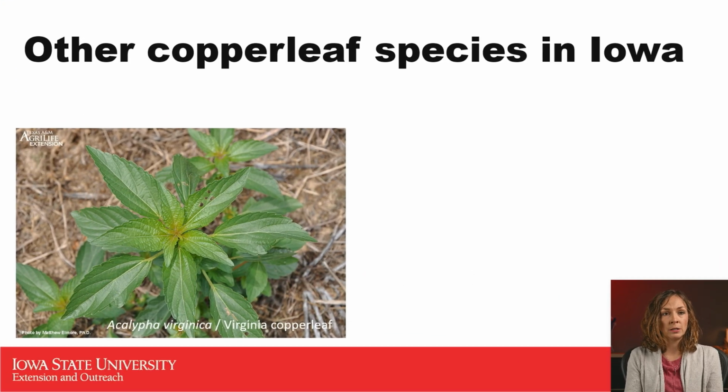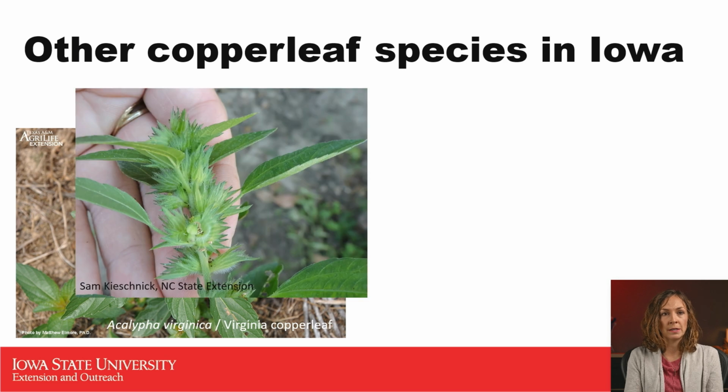That's why we really need those floral structures and those bracts that are associated with flowers to identify them, because in the case of Virginia copperleaf, it's going to have very deep dentations along the outside of that bract. The bracts are also typically going to be hairy on the Virginia copperleaf.